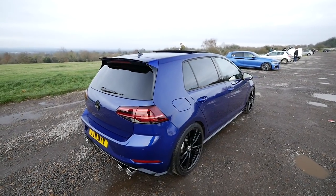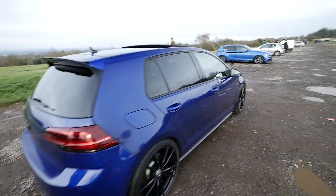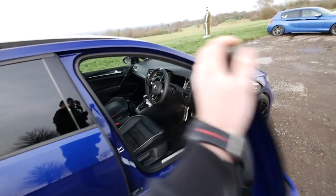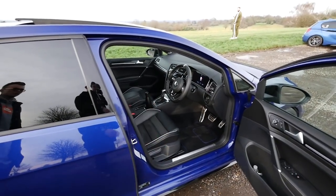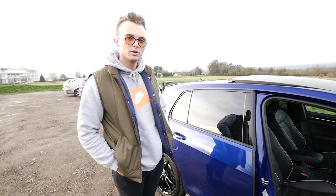But this is weird, seeing another Lapiz Blue Golf R through the viewfinder. Have a little peek inside. Now, this is a five-door model, similar to mine. In fact, it's pretty much identical, isn't it? Well, apart from a few little bits. Tell us about the seats, because that was quite an interesting point.